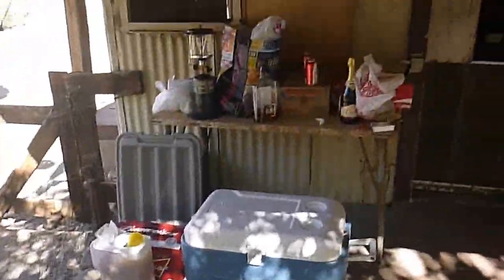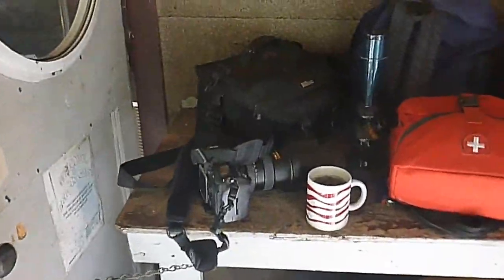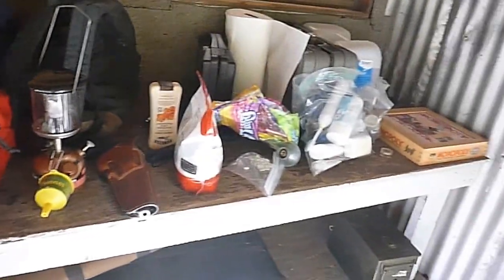Just some of our gear. A table out on the front deck. You can probably hear the music playing. This is the armory. Photography, weed, light, medical kit, water, Monopoly. All the important things in life.